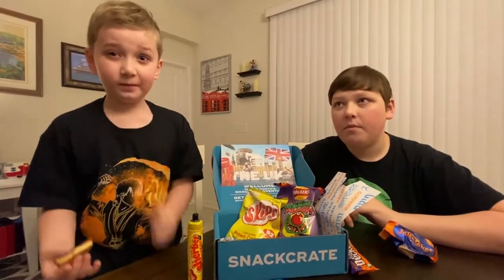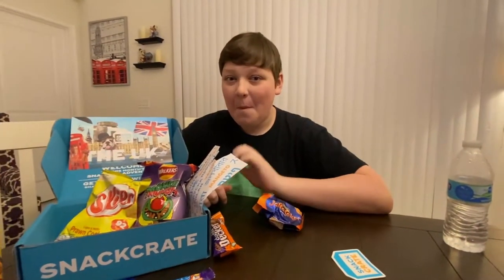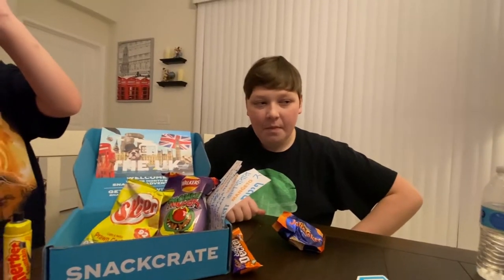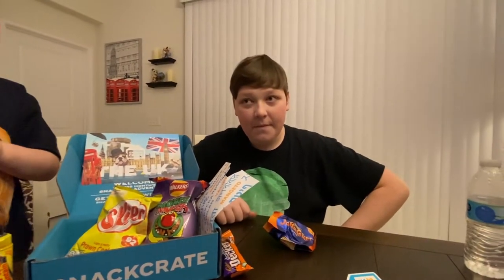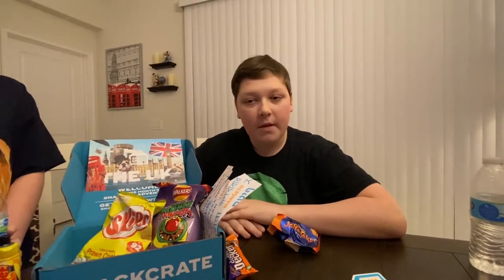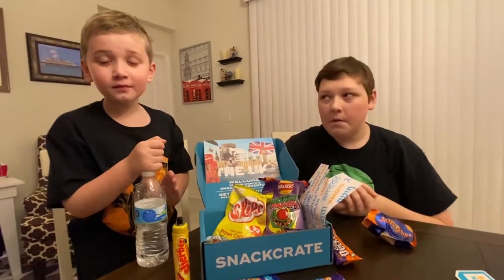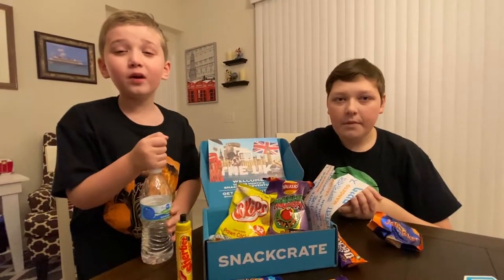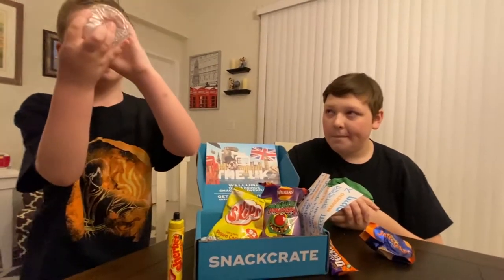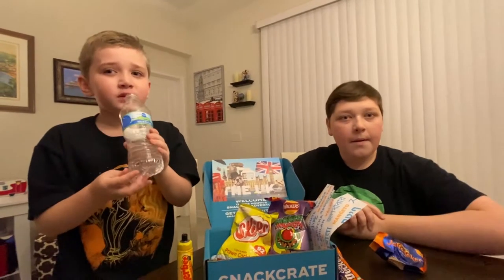Tastes like orange. It tastes like, ooh, very sour. Oh, man. Jordan, thoughts? It's good. Not what I expected. The filling thing in the middle tastes so sour and like orangey. I wasn't a fan of the texture. I agree, that jelly in the middle.